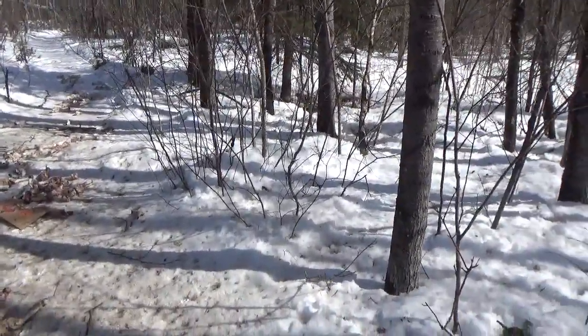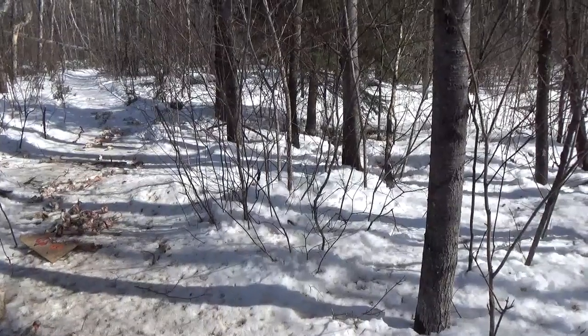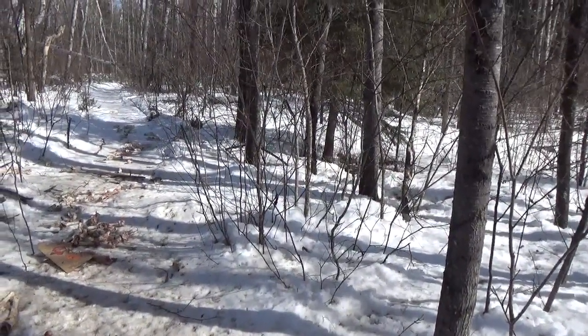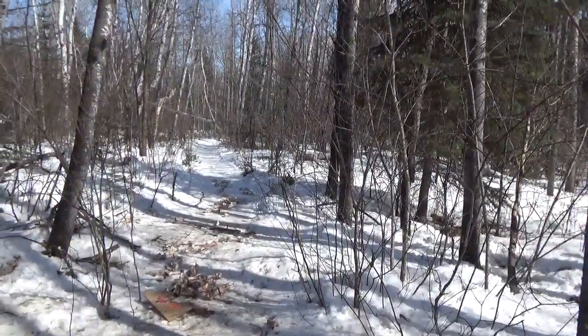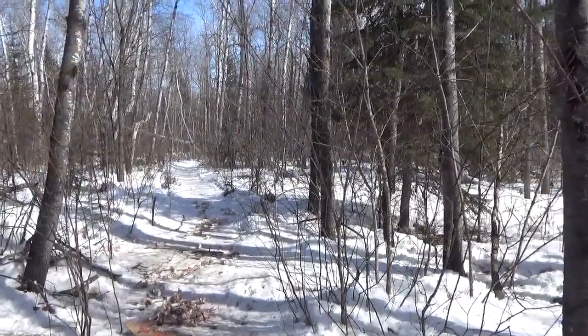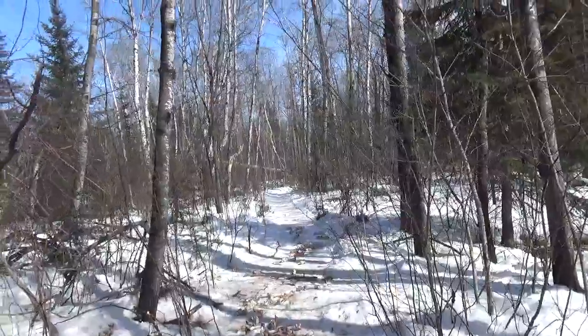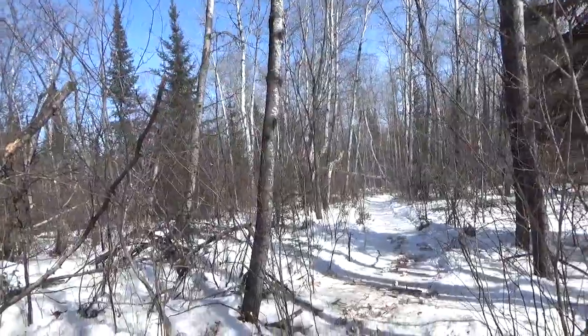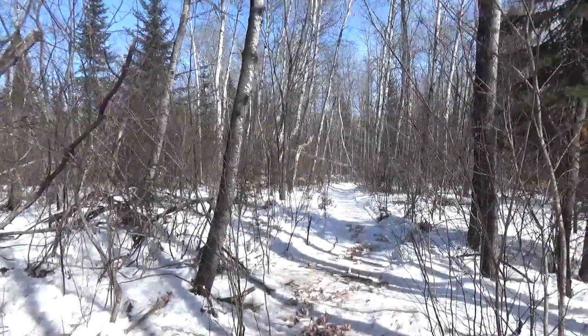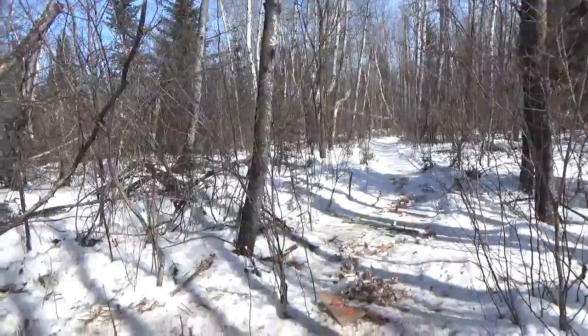I just pulled 3 snares. I think I got 11 here. I caught a coyote my last check, and of course I didn't bring the camera. Anyway, we'll show him to you. I didn't skin him yet. He's just under my sled in the yard.